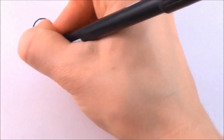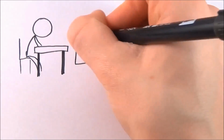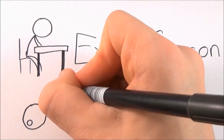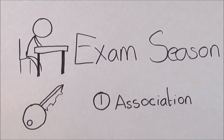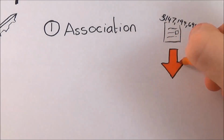So I'm looking at ways to improve mine and possibly your memory. So let's begin. As I am coming to exam season, remembering information is vital. So I've picked up a few tips at remembering things. Number 1 is association. Associating facts and figures with images.